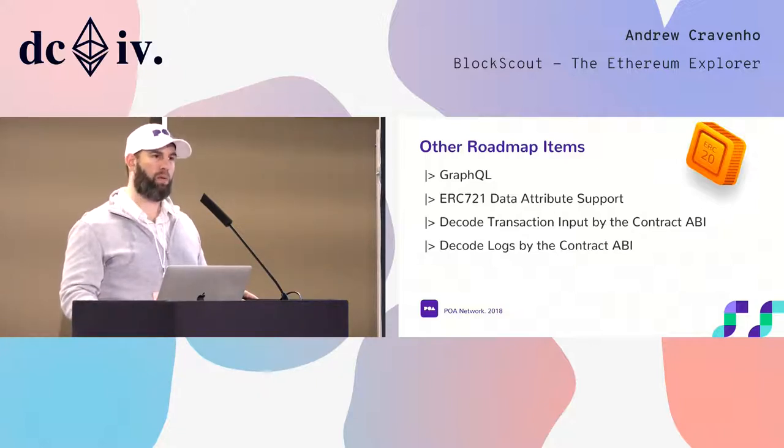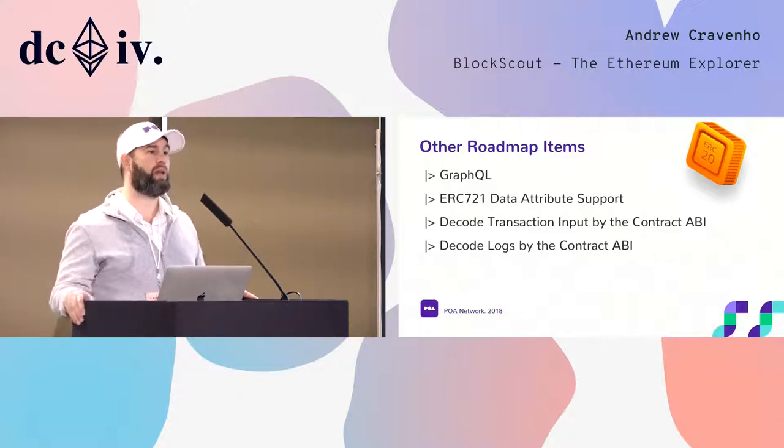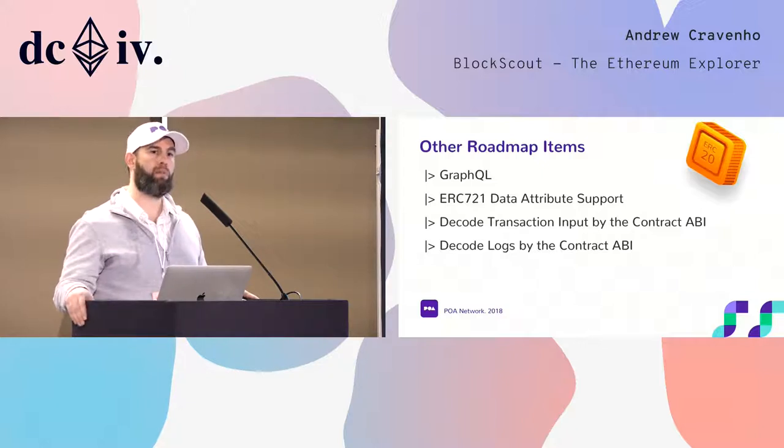And finally, right now we're working on input data and logs, decoding them by the contract ABI. So that should be finished late next week.